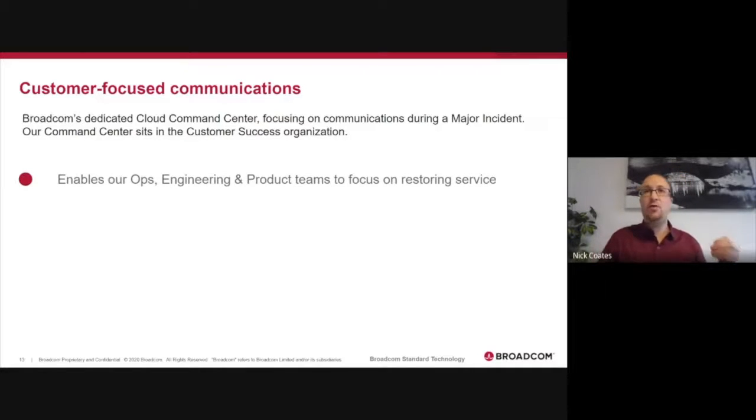So, some of the drivers behind building this team. One of them is that we wanted to enable our operations teams, our engineering teams and product teams, to really focus on restoring service and not have to worry about going out and communicating to customers, or even internally, where some of our exec team may want to know updates. Rather than having that reactive situation where somebody is messaging the major incident manager to say, where's an update on this? When's the next update? We really want those teams and those roles to be focusing on restoring the service.